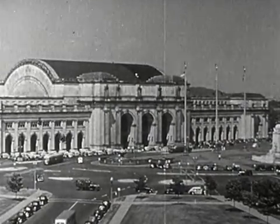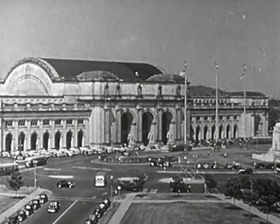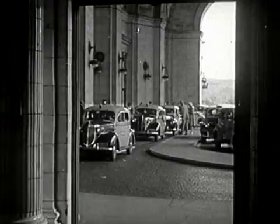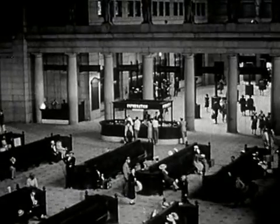Up to this large railroad station come buses, taxis, and private cars, carrying people who are going to travel by passenger train. At the entrance to the station, the cars stop and the people get out. Thousands of people pass through here every day on their way to and from trains.